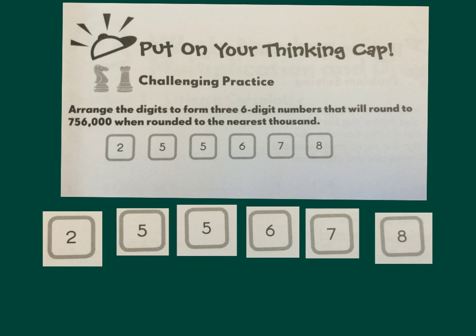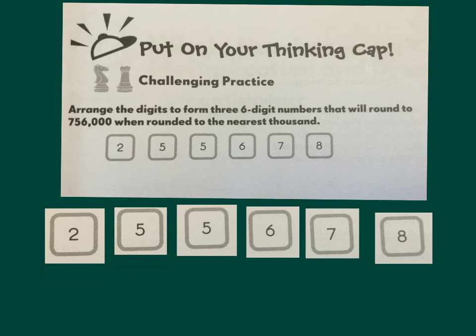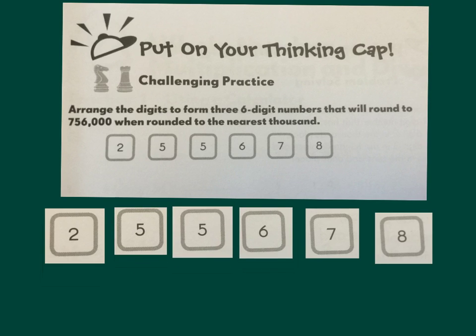So we're putting on our thinking caps here. This is a challenging practice. Arrange the digits to form 3 6-digit numbers that will round to 756,000 when rounded to the nearest 10,000. And here's the numbers you have to work with: 2, 5, 5, 6, 7, and 8.